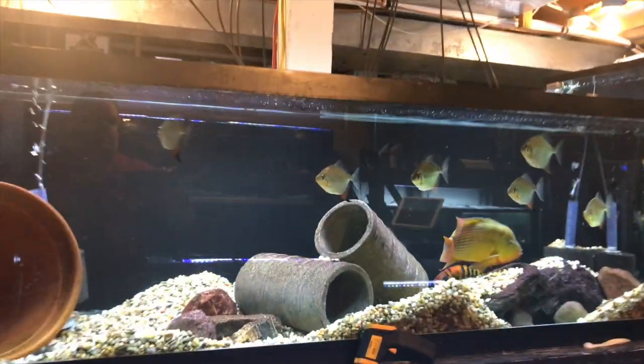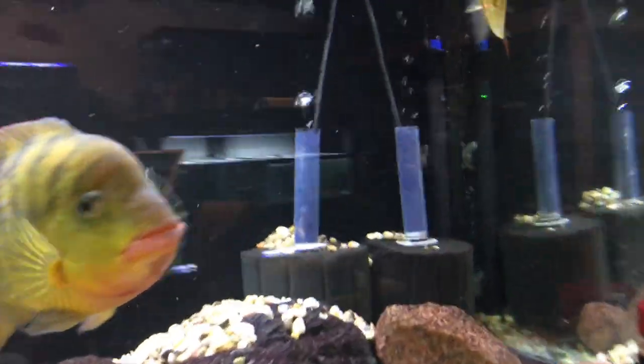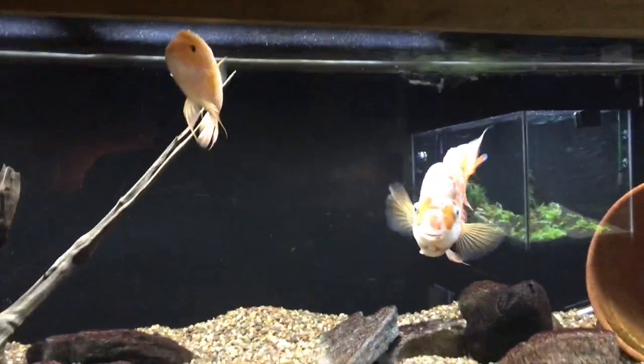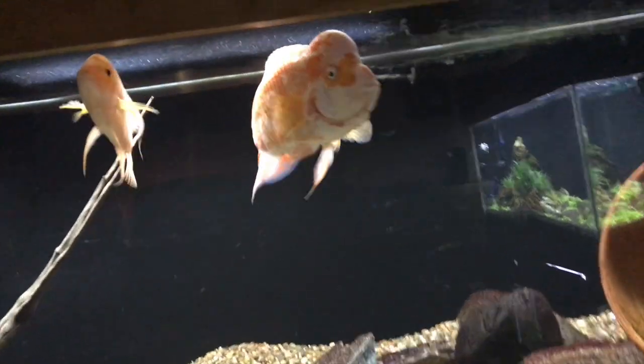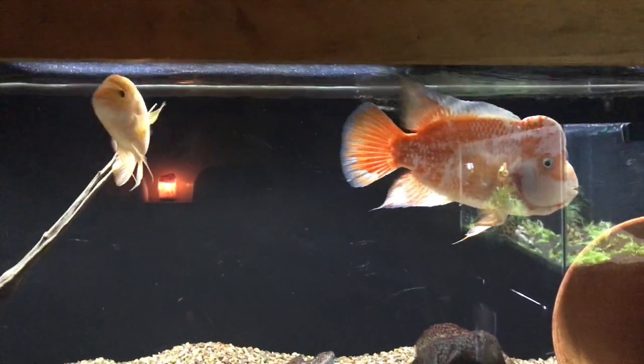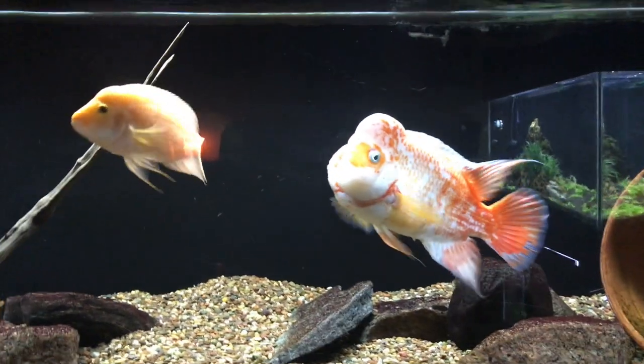We'll head upstairs and take a look at Cheeto, and that'll end the video then. Alright, so we're up in my office and we're having a look at Cheeto. Him and his lady are still doing good. Absolutely no spawning activity whatsoever.